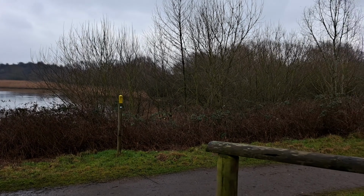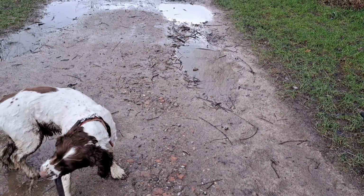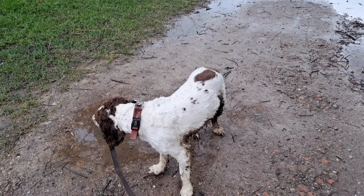Because it's a nature reserve, or a bird reserve, I've just put these two on their leads, and they are very strong because birds is something they would chase. So they're not overly impressed with me. This is why the boys are on the leads. Far too much temptation.